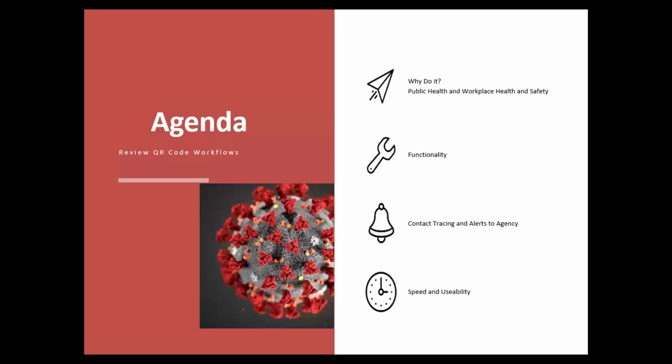But sometimes rather than jumping straight to the law, it's actually easier to see how stuff actually works and how it can then work for you to make things easier, but also what you need to think about. So let's have a look. Why do it? Firstly, QR codes are a great way to check in using a mobile device. It also means that you don't have to use pen and paper and also keep registers.